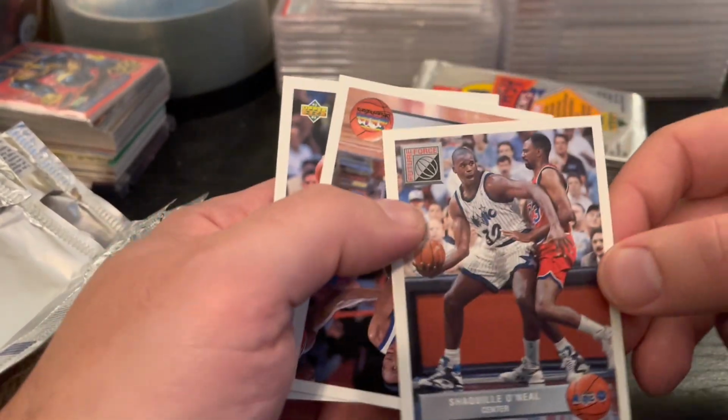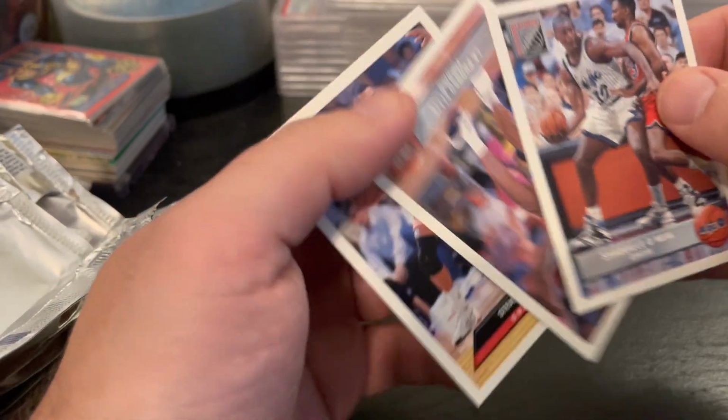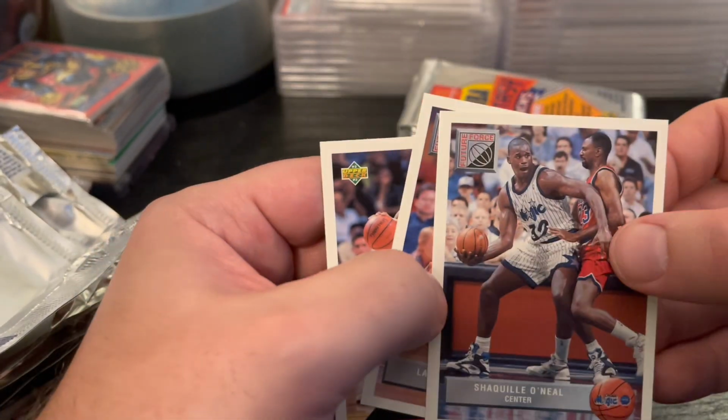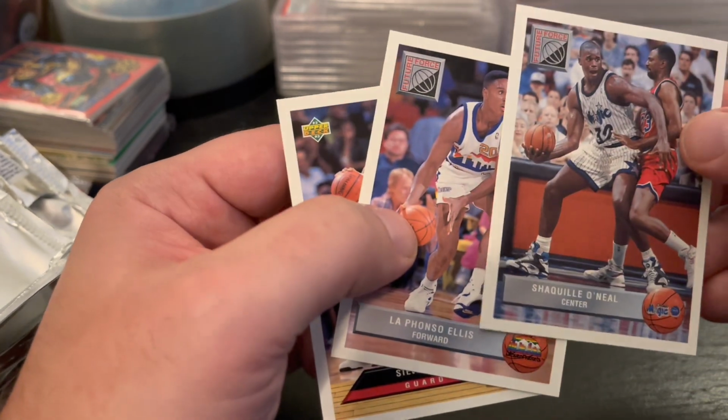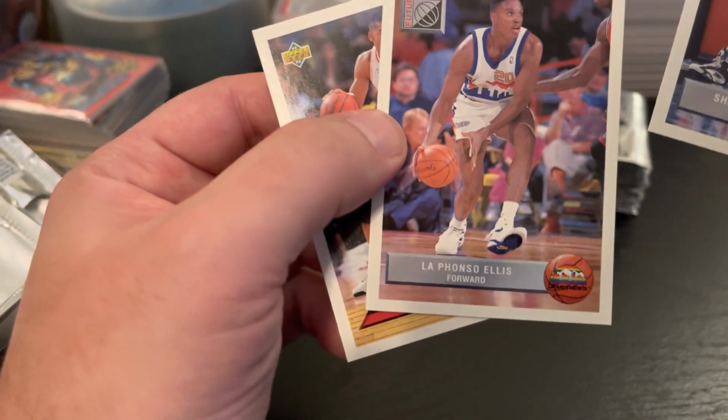There we go. There's a Shaq rookie card. I wish I had a little bell. I would ring it. But that's awesome. Then we get 2 rookies. I feel like we haven't gotten a single rookie yet. But here we go. We've got the Future Force, right? Is that what it says up there? Future Force. And then with LaFonso Ellis.